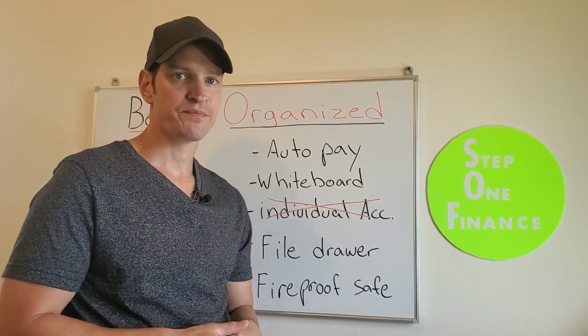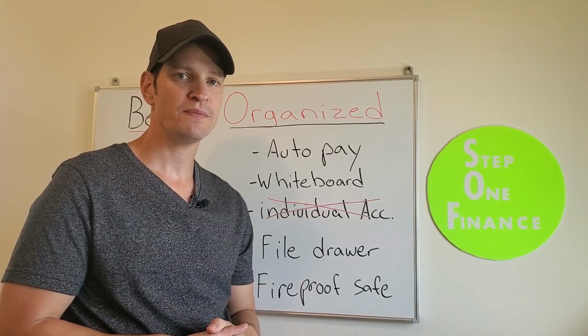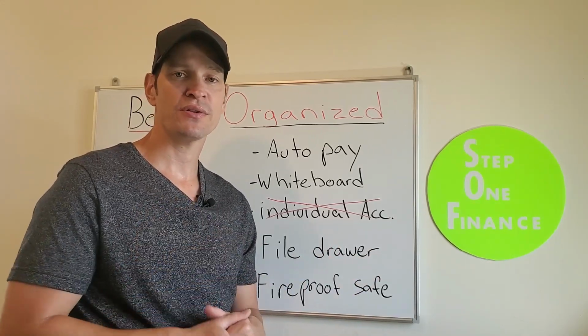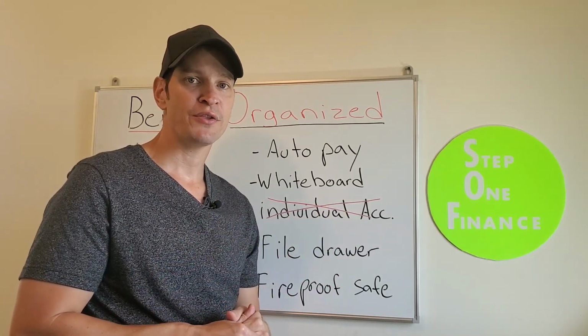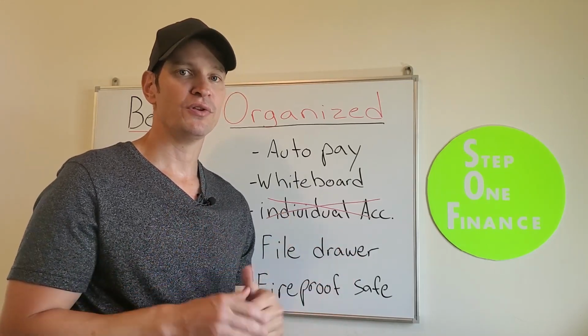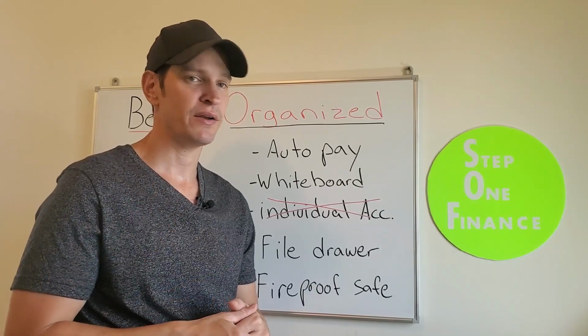A whiteboard. Take a whiteboard like this. We have a calendar whiteboard in the kitchen. On the calendar, you could mark your due dates, whatever bills are due, and hang it up, just like that reminder by the front door. It's a visual thing. I truly believe in them. You're just going to keep seeing it, and it's just going to keep reminding you.